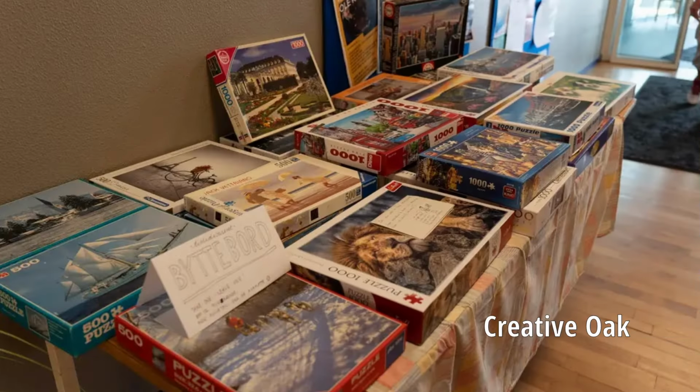They had also put up a swapping table. So there was a table filled with puzzles and people could bring their own puzzles and just swap them for similarly priced puzzles, similar piece count puzzles. I didn't participate in that, but there were a lot of people that swapped puzzles. It was a really fun idea.